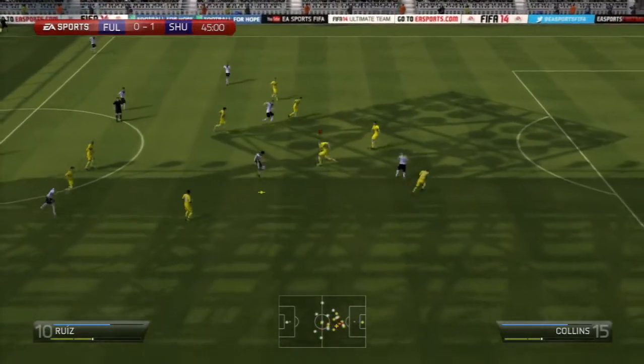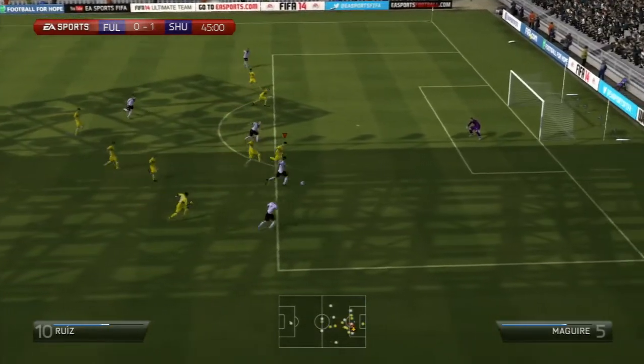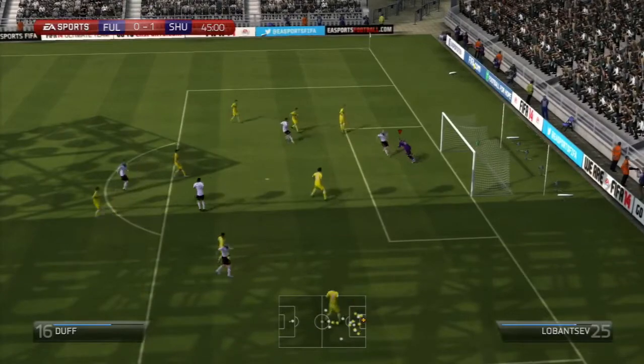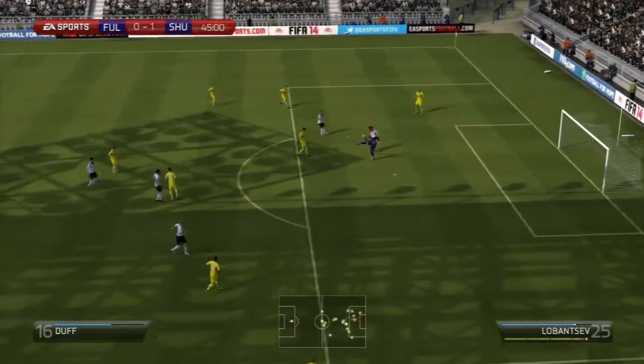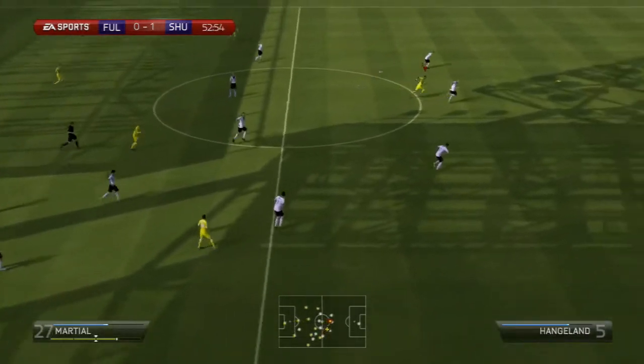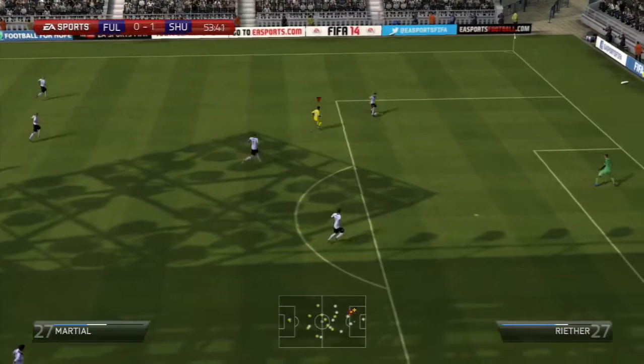But here, they did have a good chance. Reece picks up the ball, he goes past everyone. Maguire was there to try and stop him, but unfortunately they do get a good shot away, but thankfully Lebantsev does make an extremely good save, otherwise they would have been through. But here Murphy plays a lovely ball over the top to Marshall, but unfortunately they do get there before, but they play the ball back to the goalkeeper.